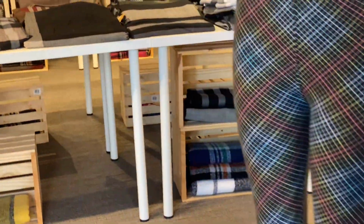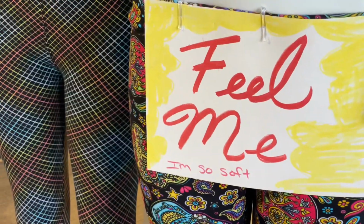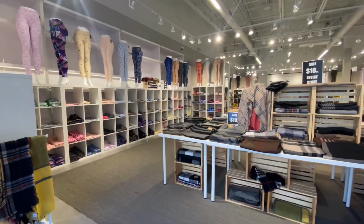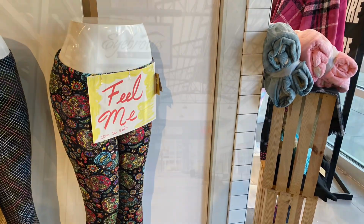So as we go through though, this is another new store. This legging store hasn't been here for long. They're starting to have local vendors open shop here in the chain stores that have closed. And maybe this will make it. I mean, if you like leggings, the prices seem to be pretty reasonable. Yes, the leggings were soft.